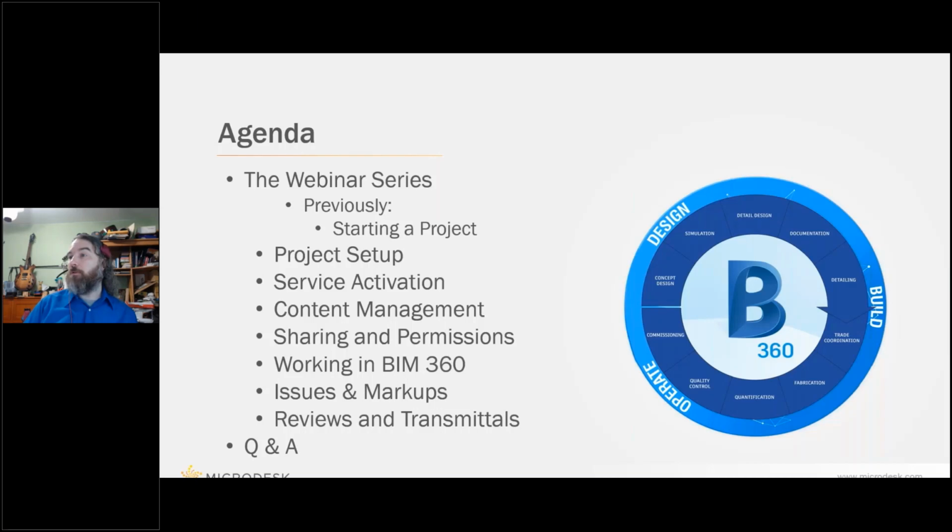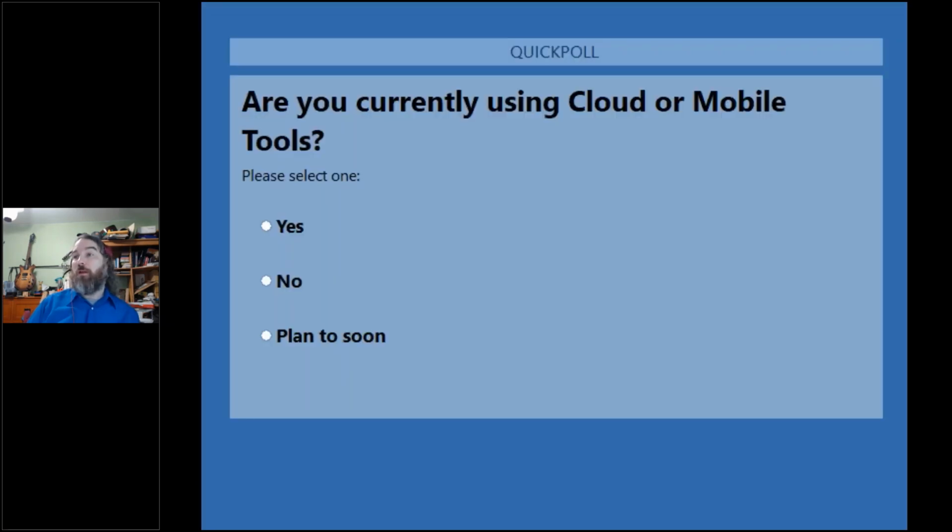And then last one. Outside of BIM 360, are you currently using any cloud or mobile tools? So if you're going out on the site and doing surveys or punch lists or inspections, or just a tool that allows you to do markups and coordinate with your team from anywhere.